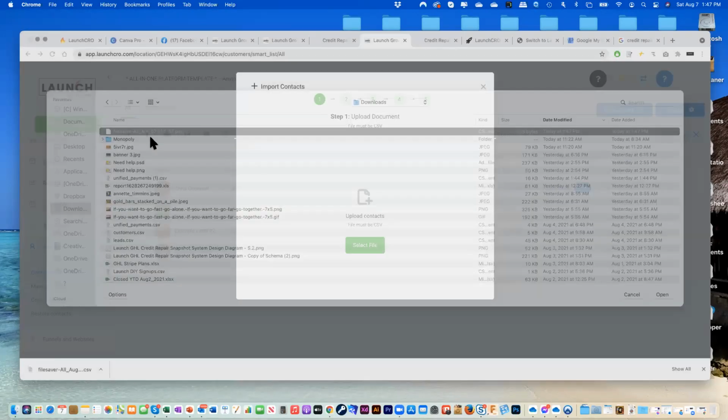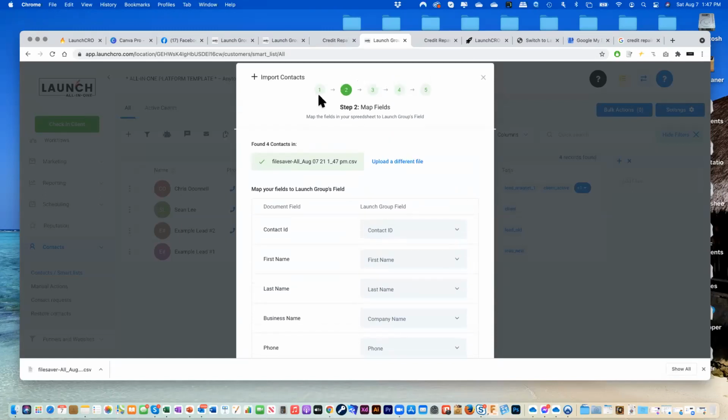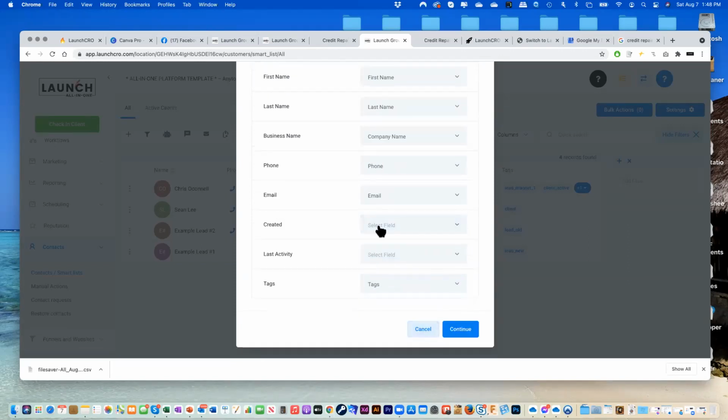Here's my import. So now I have a CSV that I'm going to import. And you can see my progress on the steps. Next step is to map your fields. What this basically means is, in the system that you're bringing it into, does the contact ID match the contact ID? Does the first name match the first name? So that you're mapping whatever's in your CSV file to match up with where it's going inside of the launch software. And then if there are any tags, where are the tags in the list?